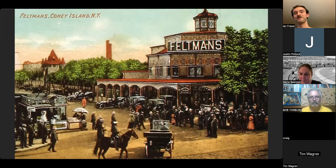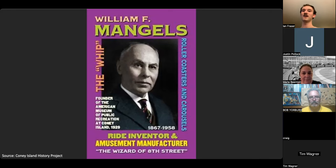And at Feltman's, two rides were constructed on the property. We're going to go to the next slide. This is all in Coney Island, but these two rides were built by William F. Mangels, who was the inventor of the Whip and the first in the United States to patent the overhead jumping mechanism for the carousel. Next slide.